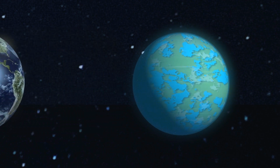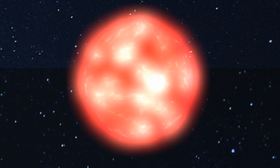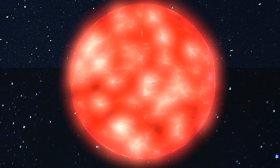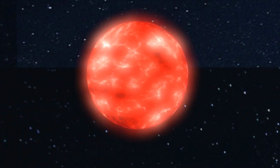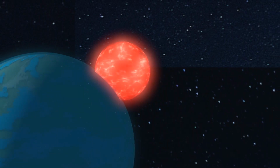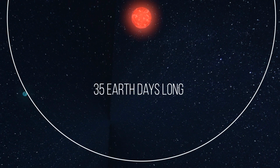But there are a few catches. For one, Kepler 438b orbits around a red dwarf star, which are known for their high levels of solar radiation and flare-ups. This could make the surface of the planet too hostile for life as we know it. In addition, Kepler 438b has a much shorter year, only around 35 Earth days long.